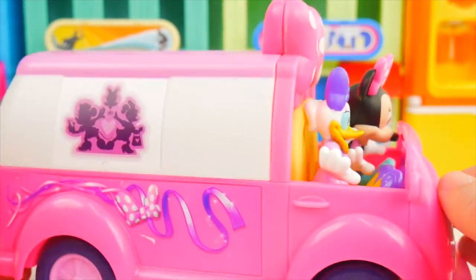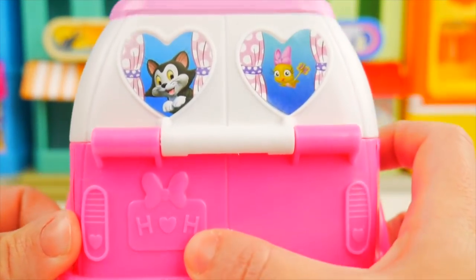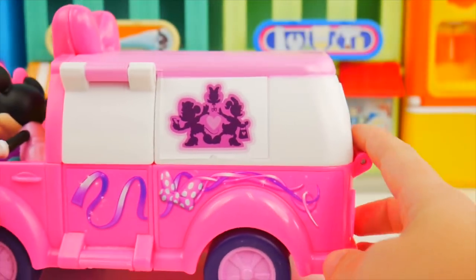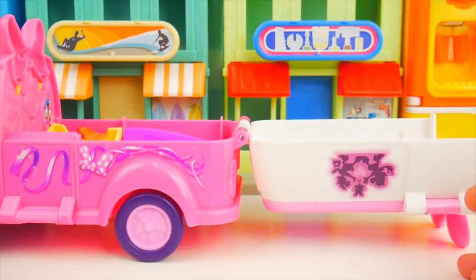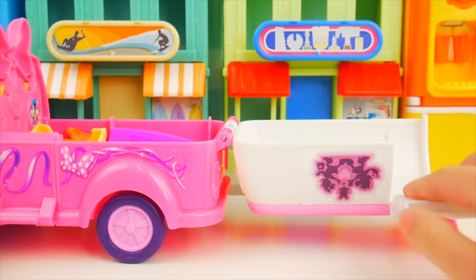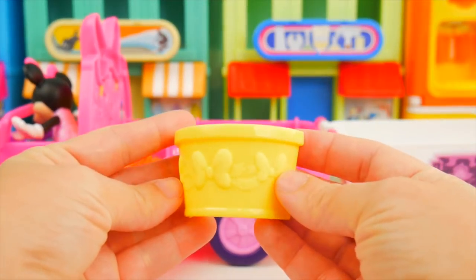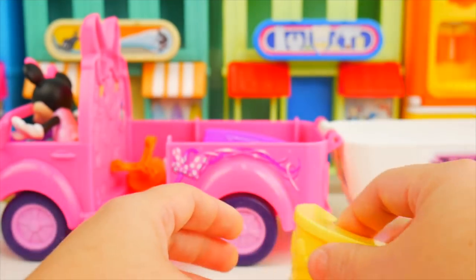Let's keep looking. The other side's the same, but on the back, it says HH for Happy Helpers. I see Cuckoo Loca and Figaro. That's Minnie's kitty cat. All right, now we can open up our Happy Helpers van. I can lift open the top. Well, it doesn't come apart, but it does open up here. There's a spot for stairs on the back and stairs at the front of it. And here's what we have inside. Here's our little Happy Helpers desk. It's yellow with some bows on it. And it's got a place where you can come up and sit.